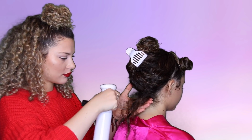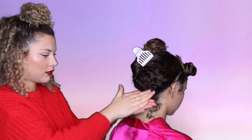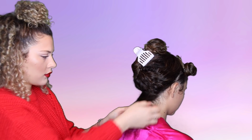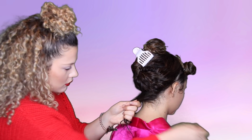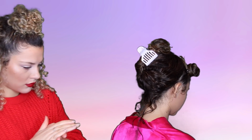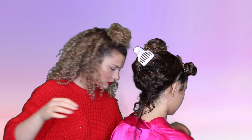Spray. And I mean, this section is very tiny, but I will be applying my cream, my smoothing serum, cream, whatever you're using, to each individual section because I want to make sure that it's going to be consistently spread throughout the head, which can be hard when you are applying all at once.